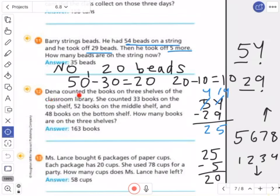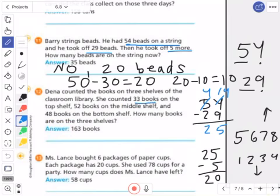Dina counted the books on the 3 shelves of the classroom library. She counted 33 books on the top shelf, 52 books on the middle shelf, and 48 books on the bottom shelf. How many books on the 3 shelves? Okay. Mrs. Lance bought 6 packages of paper cups. Each package has 20 cups. She used 78 for the party. How many cups does she have left? Okay, come back and check your answers.